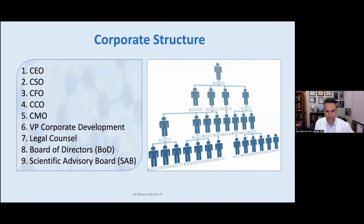So for that, obviously it takes a village. So in the case of Zyversa, it means there is a CEO, a chief scientific officer, financial officer, commercial officer, medical officer, there's the vice president of corporate development, there's legal counsel, board of directors, as well as the scientific advisory board to which we are a part of.